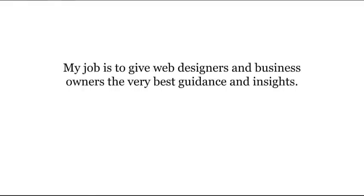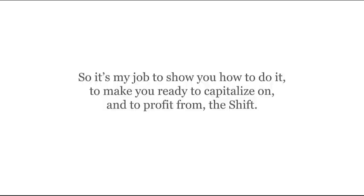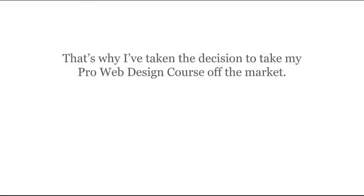Now, my job is to give web designers and business owners the very best guidance and insights that I can. I want to give you the information that's going to keep you sharp and keep you profitable. So it's my job to show you how to do it, to make you ready to capitalize on and to profit from the shift.